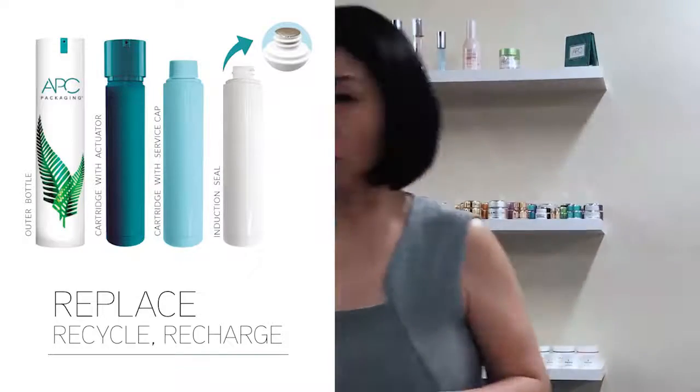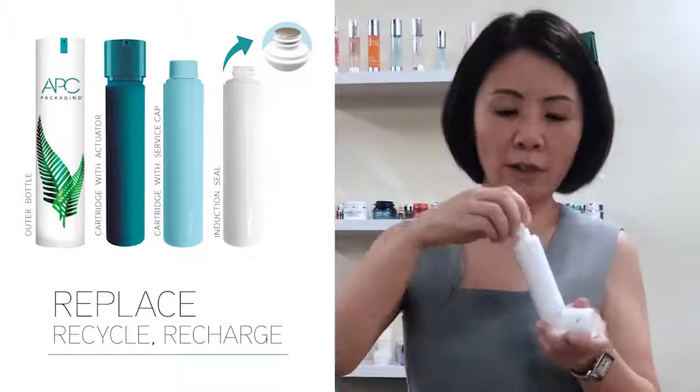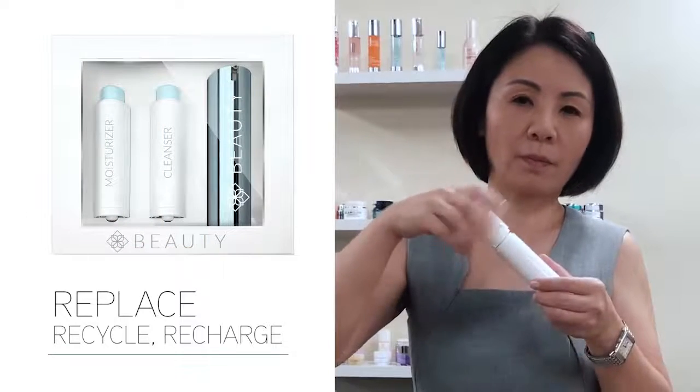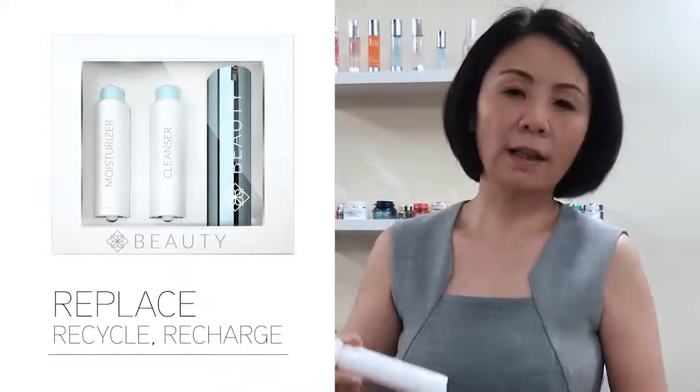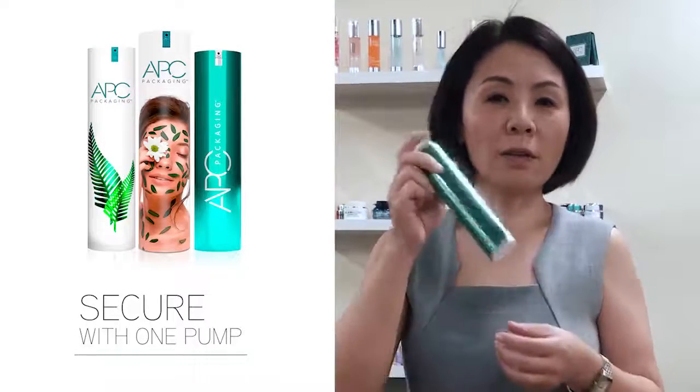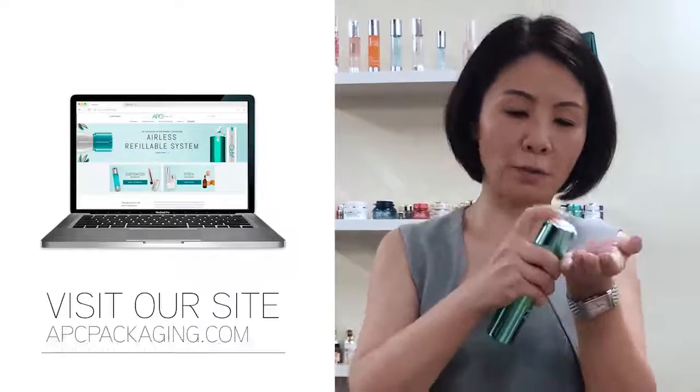Then you get a new bottle, release the service cap, reusing the pump, line up the bottle with the slot, click. Now the bottle is locked in and you can resume your skincare regimen.